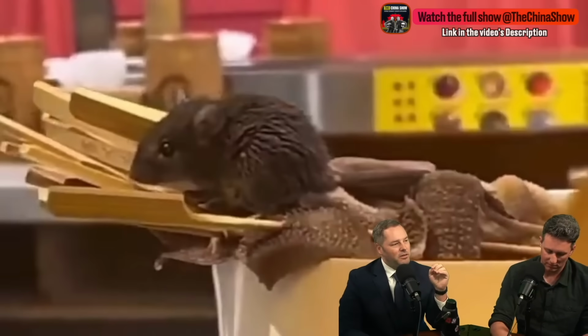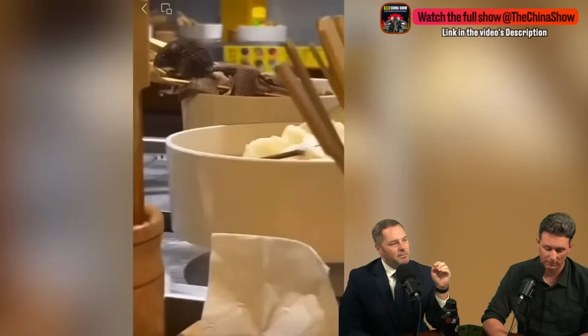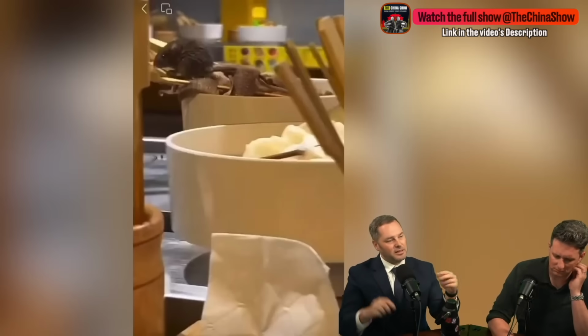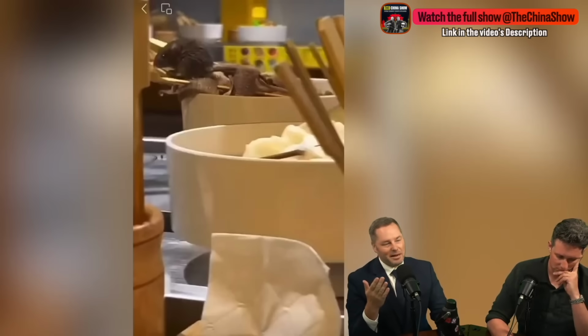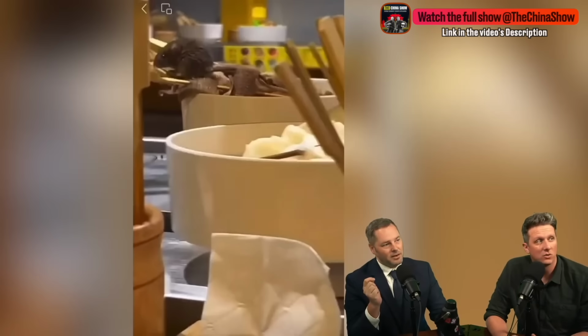Now, guys, what you're seeing here, I'm going to go back a little bit so you can actually get it. It's one of those conveyor belt type restaurants. You know, like you get conveyor belt sushi, round sushi as they call it in Japan. They have this for malatang. Now, malatang is a dish in China where you get different things. Like the rat mouse hybrid is sitting on cow stomach.